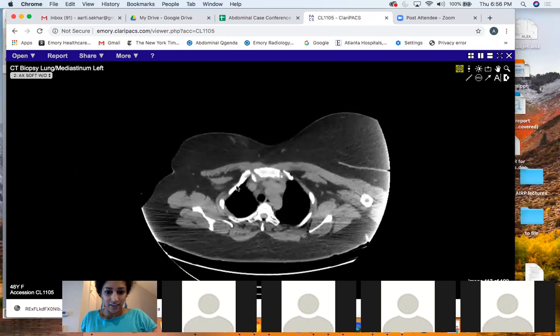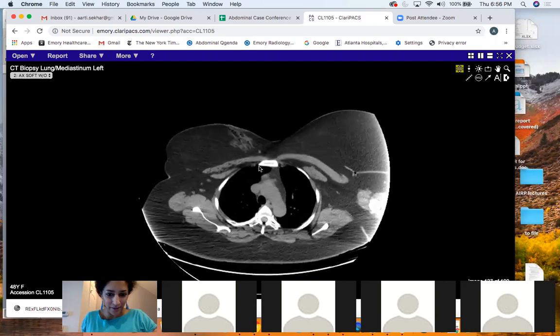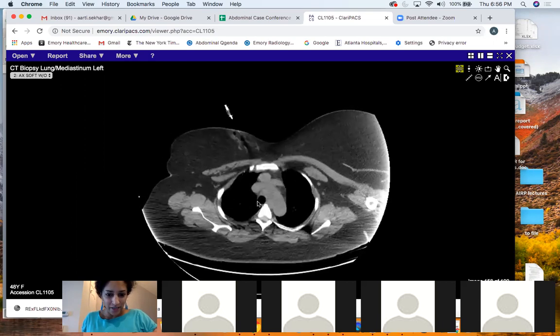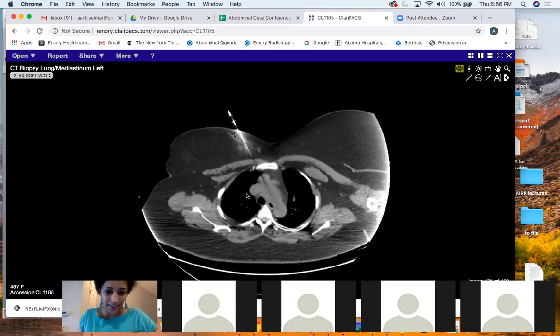and I'll just kind of cut to the chase here. So we do have a very small window right there between the sternum and the internal mammary vessels. And we were able to kind of get right through that window and get to the lesion.